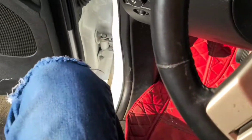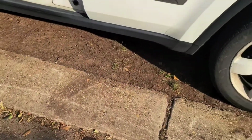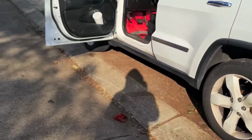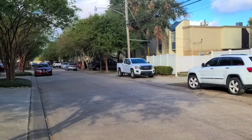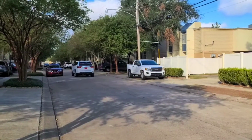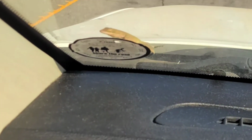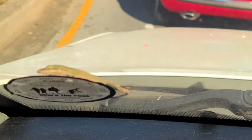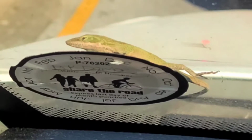Let me give y'all a cold start. I got a lizard just coming along for the drive. You making sure my brake tag good.